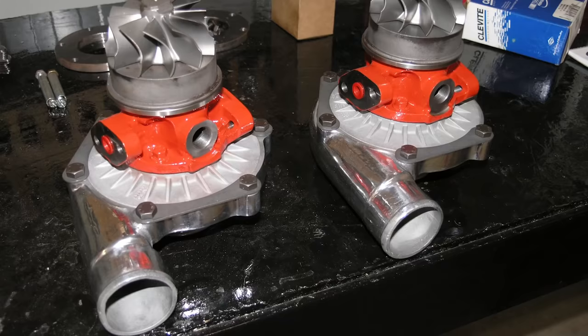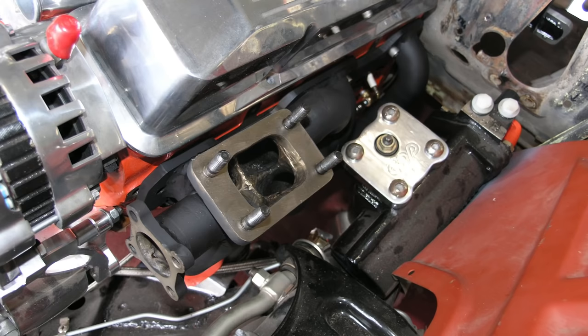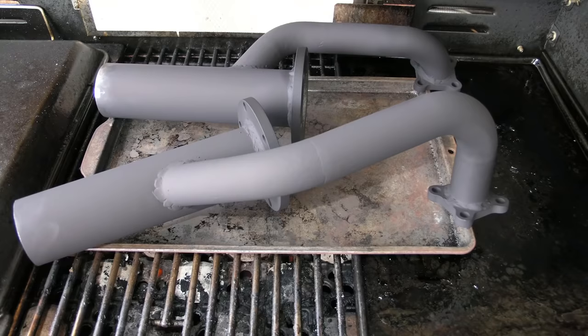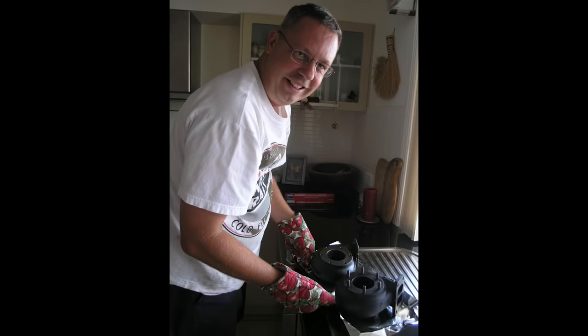A mate Lee from Thomas Four Parts rebuilt the turbos for me and fabricated a turbo manifold. I coated all the exhaust components in a ceramic paint and then used a barbecue and Jill's oven in the kitchen to actually set that paint off. I kind of got in trouble for that one.